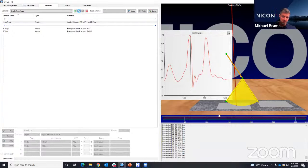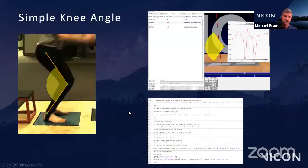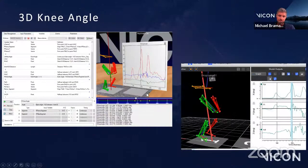So let me back up a second, and we're going to go back into that presentation. So you guys can see just how easy it was to get to this same spot that I had shown you in the screenshot versus the time it might have taken me to script something like that.